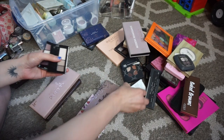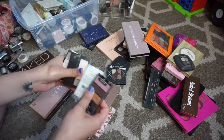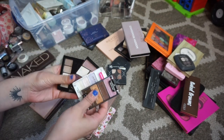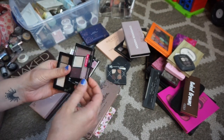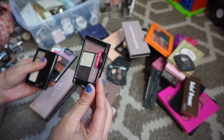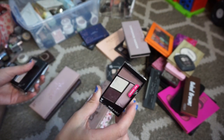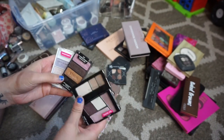A couple of these little quads. Let me see if I can find. Okay, so I have these little quads and trios from the drugstore. I have 3 Wet n Wilds and 1 Maybelline. I really like this one. This is the newest one. It's the Tartlet. It has those purpley shades, and then I have these other ones.